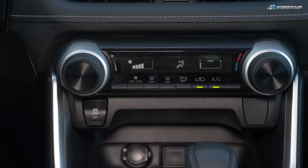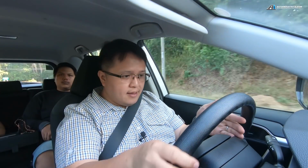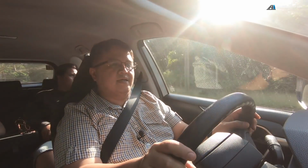Everything else, the digital air conditioning system is not too bad. It's not the automatic variety that you would get in the more expensive models, but it's plenty. It's powerful even for this kind of weather. Right now, it's reading 37 degrees outside. Not very pleasant if you're in the sun like we just were, but the AC system is coping even now with one of its lowest settings.